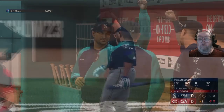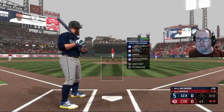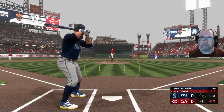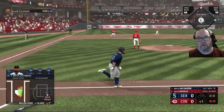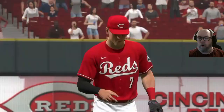We've grown to expect. Okay, we're hitting .230. We've got Nick Lodolo. He's got a four-seam, slurve, sinker, and circle change. He's got to put his team in a better position to win ball games. And at this point, you have to forget about your own individual numbers. Well, we'll hold that thought.